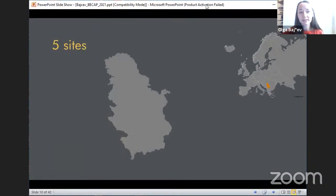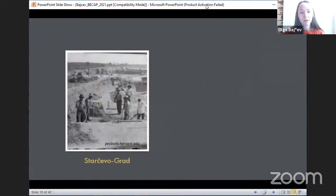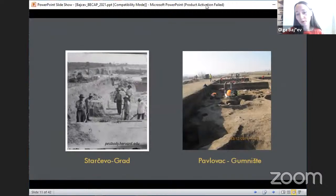I have analyzed assemblages from five Starčevo sites in Serbia: Starčevo Grad, Grivac, Tečić, Pavlovac Gumnište, and Pavlovac Čukar. And these are the sizes of these assemblages. And as you can see, they are very different and they're all very small. All assemblages come from old excavations, except for part of the assemblage from Pavlovac Gumnište, which comes from more recent rescue excavations.